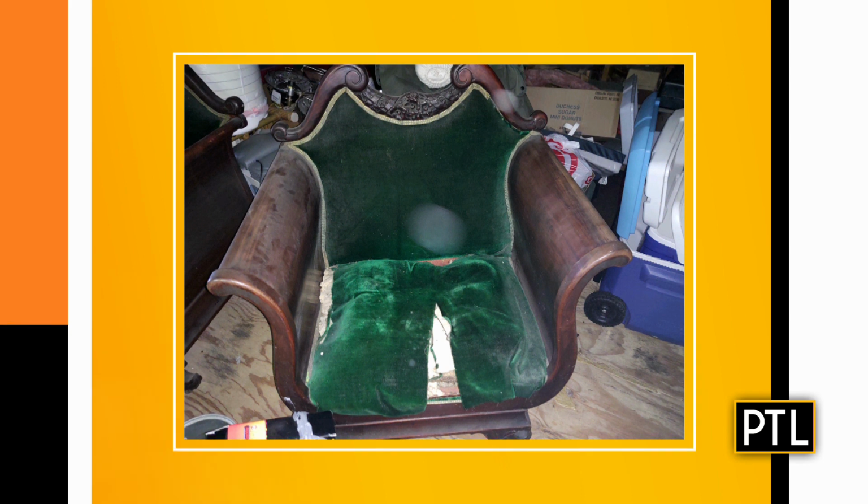What do you think? Rosewood was very popular in the early years of the 1900s. This chair dates to just about 1920. Is that a green kind of felt material, or what is that? It looks like a green velvet. Red and green velvet, very popular in the early years of the 20th century. I'm looking at the curves of this, Dr. Lori, and that's what makes it stand out to me. It's really ornate and interesting.